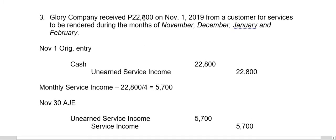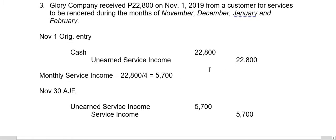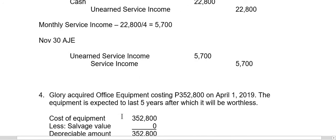Again, because the 22,800 was received on November 1, from November 1 to November 30, that's 1 month. So the 1 month again of the 22,800 is no longer a liability. It is already earned income or earned service income already. So you recognize it by debiting unearned service income for 5,700 and crediting service income for 5,700. Now, let's proceed with number 4.